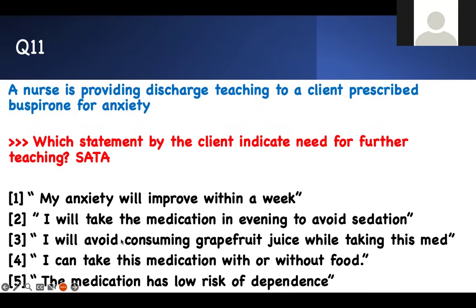3 is not. A nurse is providing discharge teaching to a client prescribed what? It's not Bupropion. This is called Buspirone. It looks like Bupropion. Bupropion is an atypical antidepressant. Buspirone is an anxiolytic, anti-anxiety medication, used for anxiety-related conditions, and is atypical. Which statement by the client indicates the need for further teaching? Things you need to know about Buspirone.